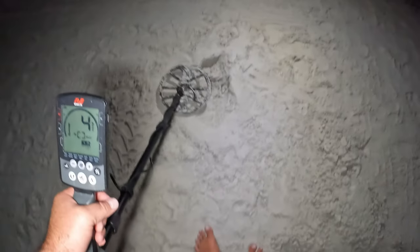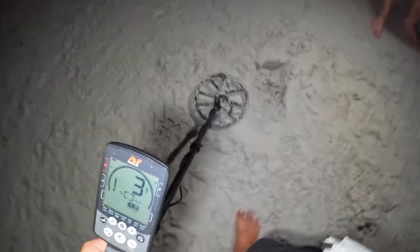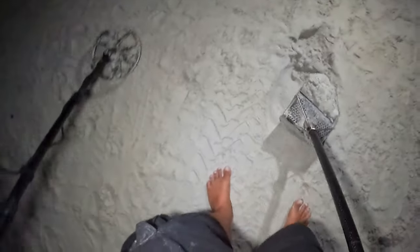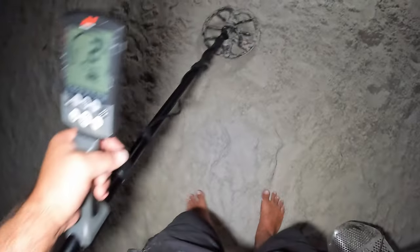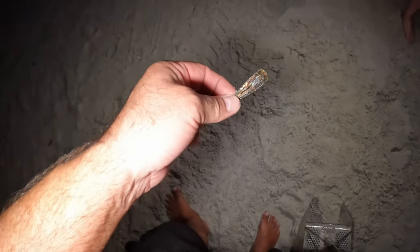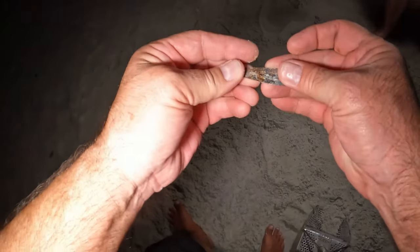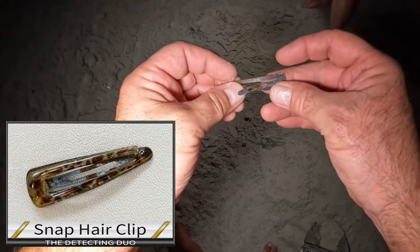Yeah. Okay, so it's nothing, huh? Oh, you hear it, though. Well, it's 3 right there. It's right on the surface area. About here, maybe? Yeah. Let's see. Right in there. Oh, there it is. The hair clip thing. Yeah. Okay, so somebody lost their coins. Lost their change in their hair clip. Their hair clip. Still works.